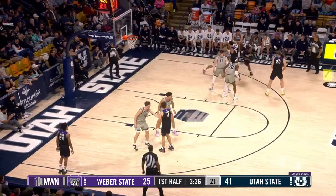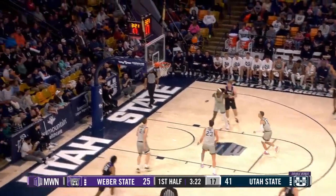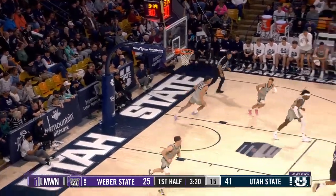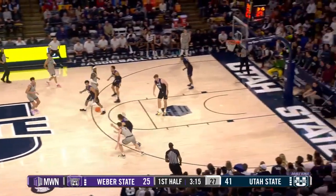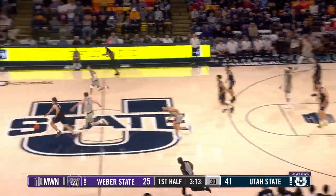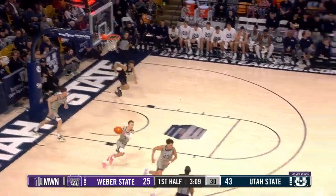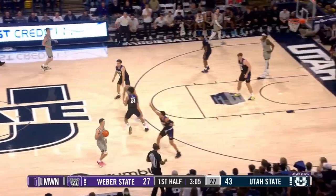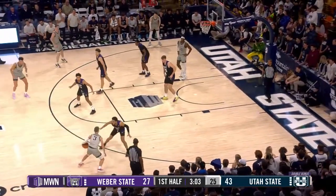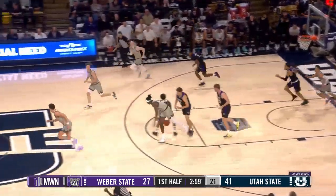Alex Chu on the right wing, leaves it for Cunningham, then back up top. Verplanken takes the three, no good. Rebound ripped down by Taylor Funk. Funk's second rebound of the game. And a bad pass stripped away, and here comes Kohler attacking, laying it up and in. Aggies give up the steal, and Weber State makes Utah State pay. 43-27, 16-point lead. Ashworth tried to slip it to Akin, another turnover.